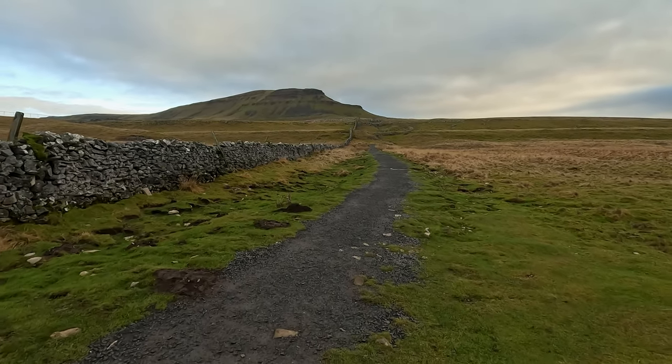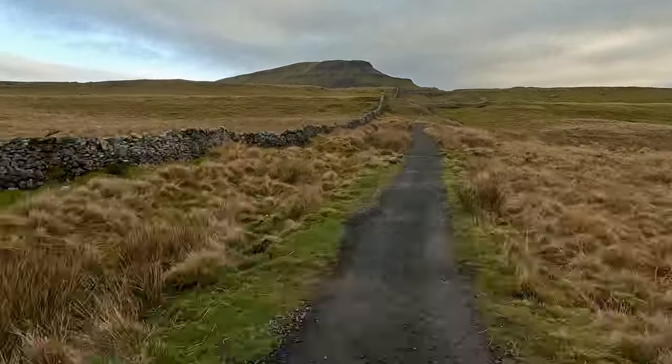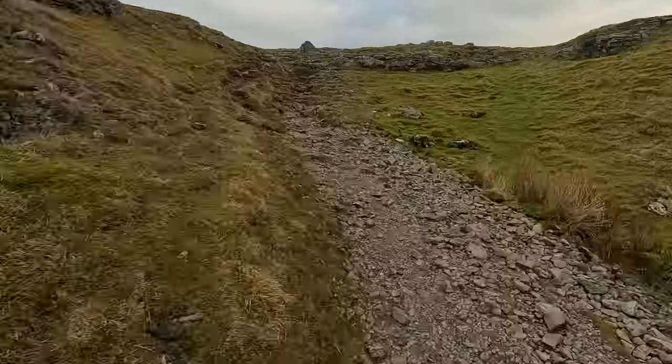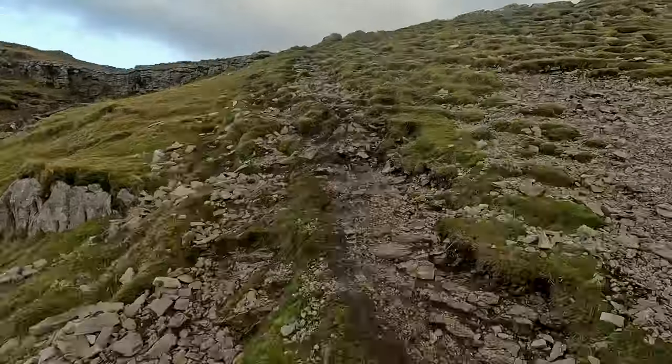Continue on now, walking along the wide gravel path by the side of the wall. The path just leaves the wall from time to time to work and meander its way through various limestone outcrops.